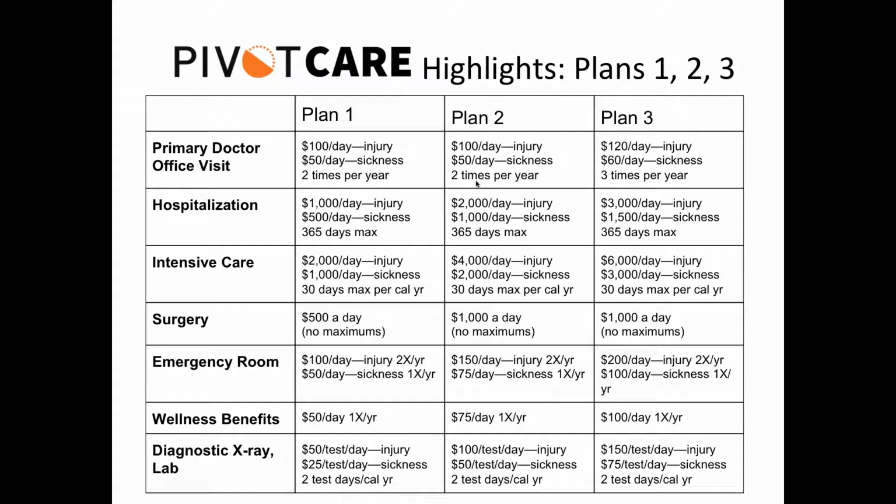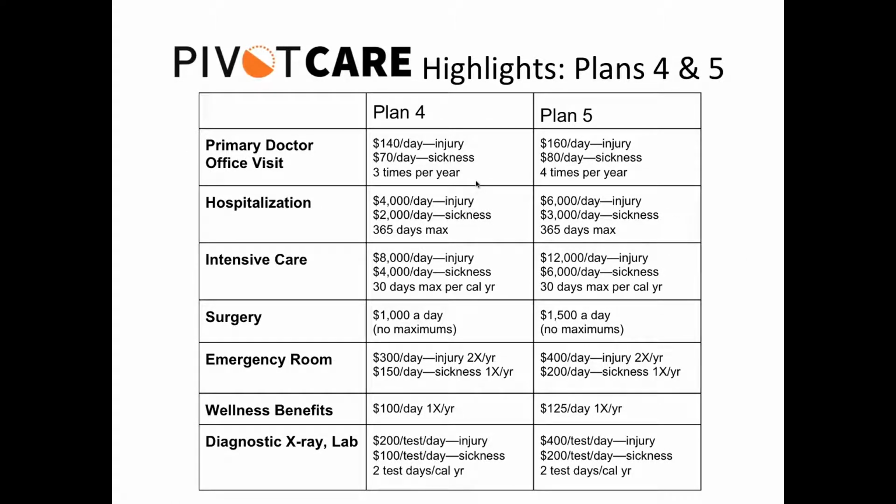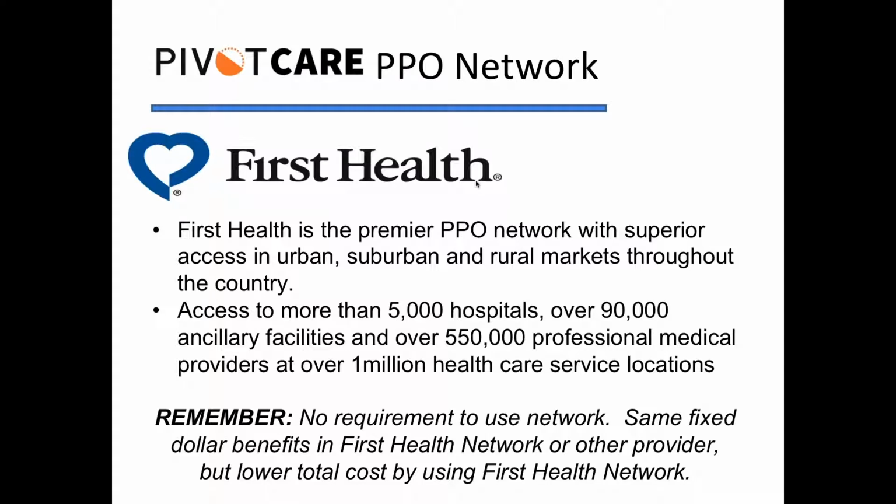This is going to give you an example of the benefits for the plans. You'll see the primary doctor office visit. There is a benefit for injury and for sickness. There is a limit per year. Hospitalization, again, for injury and sickness, you'll see the different payouts there. And again, these are what the plan will pay for these benefits. Plan 4 and 5, you'll see Plan 5, which we said was $178 in premium, is the richest plan. So again, extremely affordable, very rich benefits for this type of plan.